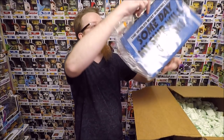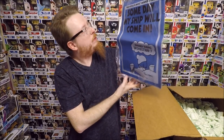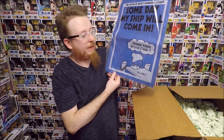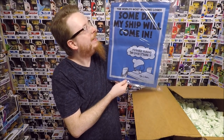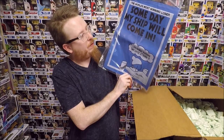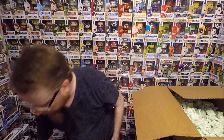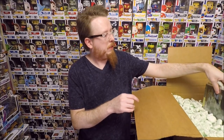Oh, cool. Okay, we got another shopping bag. This one said, "Someday my ship will come in, probably during the dock strike." Oh, poor Ziggy. The world's most winning loser. Oh, that's so cool. I love these. These are from the late 70s, so they're almost 40 years old. Anything else in this?